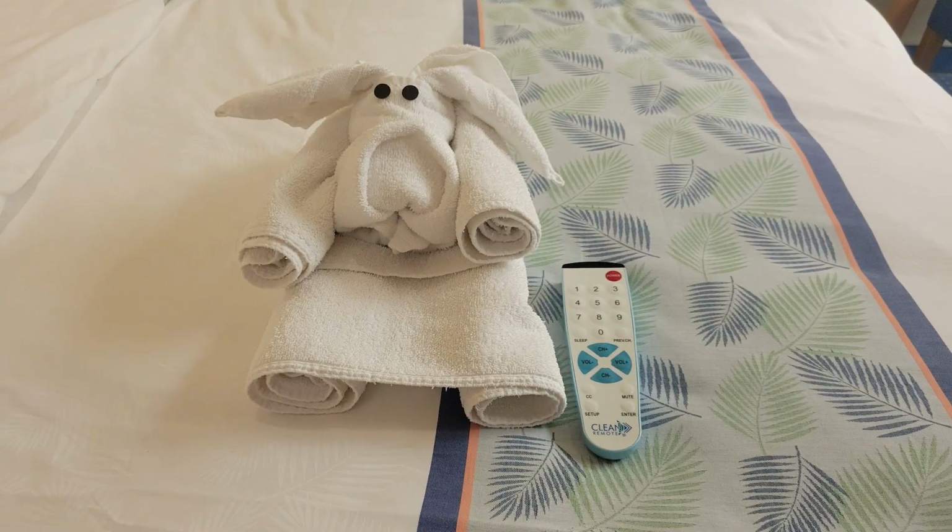I was also very happy with the cleanliness of the room overall. It was great when we got in there. Then every day someone did come in and remake our bed, make sure we had fresh towels, make us a cute little towel animal to go on the bed. And so it just felt like the room got a nice refresh every day. So that was just nice to come back to at the end of a long day of fun.